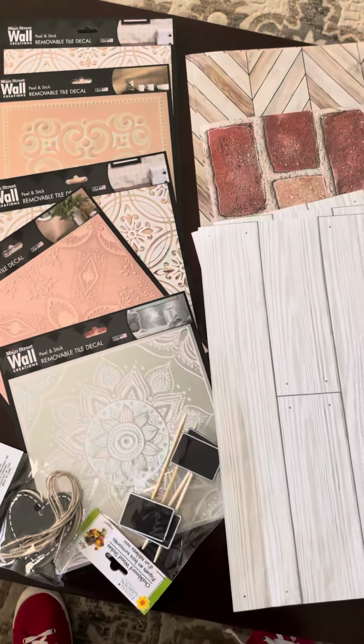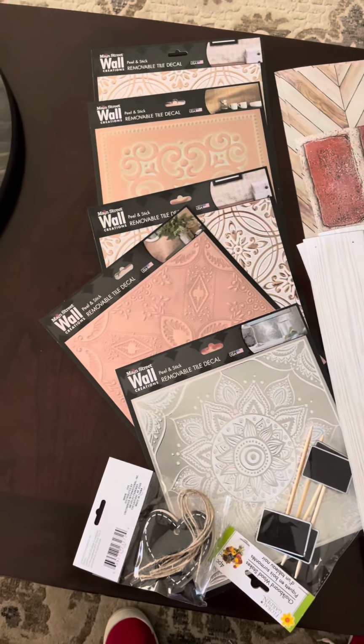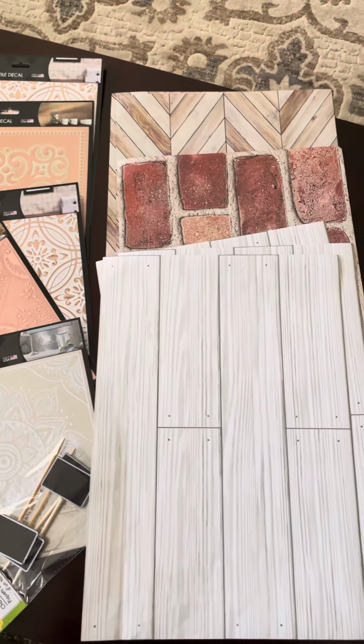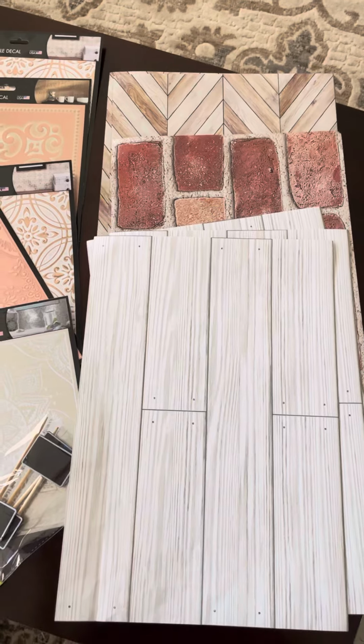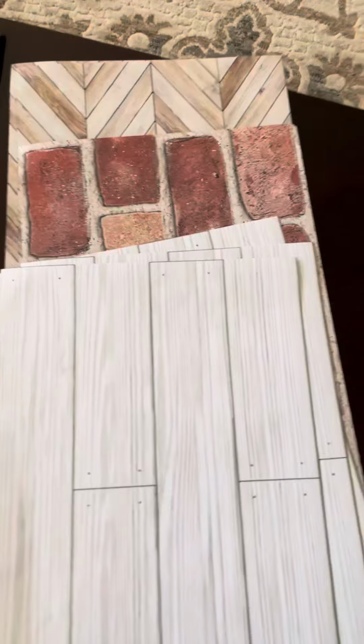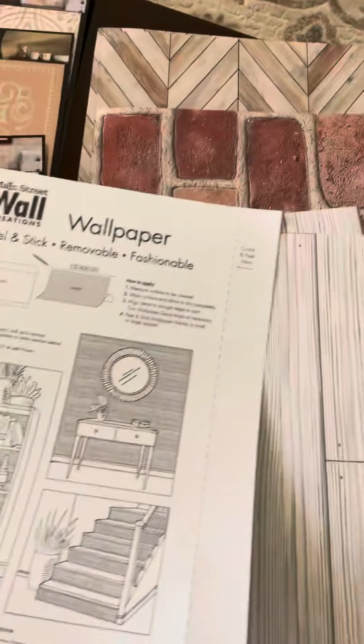I have to share with you some of the Dollar Tree finds I just found. I saw some of these online on a YouTube channel that I follow, and I had to go out and see if my Dollar Tree had them too, and they did. These are all peel and stick wallpapers or decals. These are just, I think, incredible.